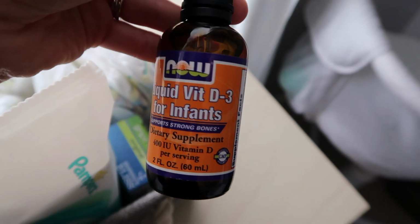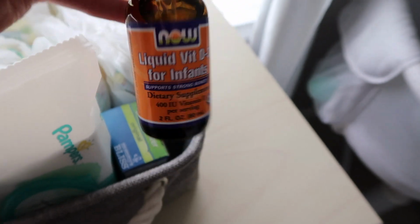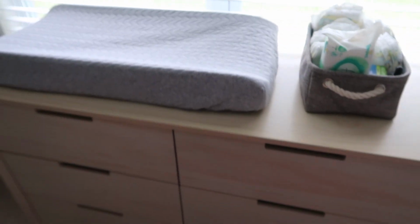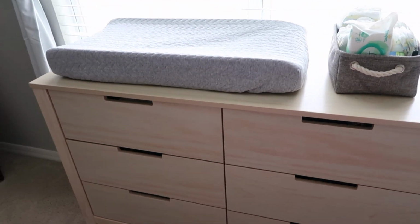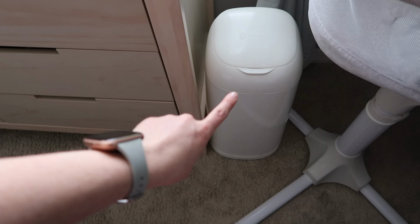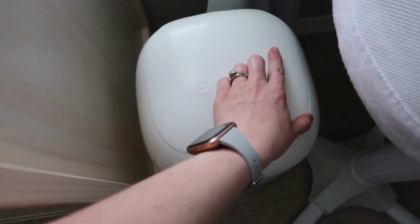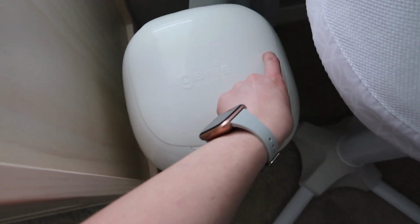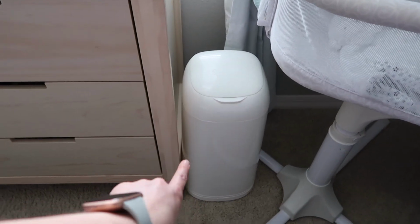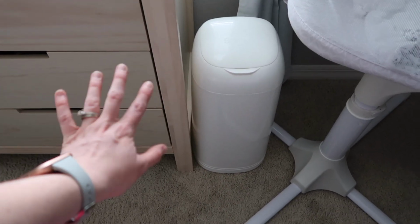And then I just have some vitamin D drops because if you are exclusively breastfeeding, you have to give your baby vitamin D drops. That is everything that's in my little diaper caddy, and that's basically the whole changing table setup situation. And then of course right next to the changing table I have a Diaper Genie, and this is actually the Expressions one. So you can put it, there's like a mark on it on the top, but you can put a little cover on it, and my daughter has the same exact one and we absolutely love it. We have had 0 issues with it and it's amazing.